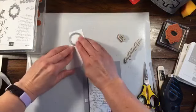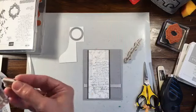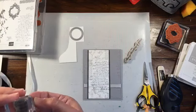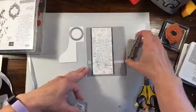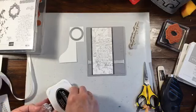So I'm just going to use this little scrap here. And I think I'm going to go with black. That way we have a really vivid black compared to the gray. You probably could also, if you wanted to, add in a color. But I'm going to stick with keeping it classic.